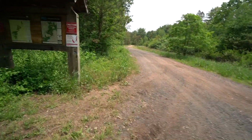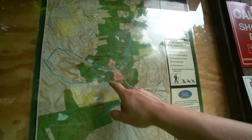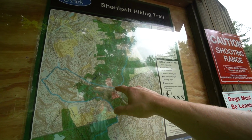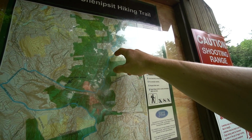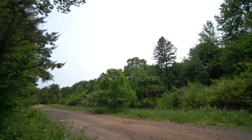Road walk technically complete. I'll be honest, it sucked more than I thought it would, but we are at the end of Tollgate Road. You can see the next section of the Meshomasic State Forest is through here, and that's what we're on to next.